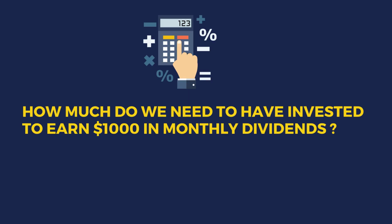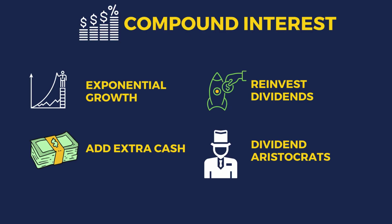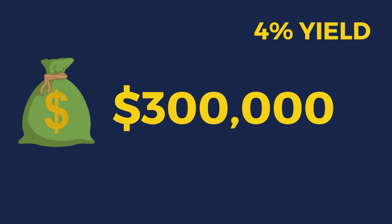Now we are ready to answer that one question. How much do we need to have invested to earn 1,000 in monthly dividends? With an average yield of 4%, which is very possible, you would need to have 300,000 invested. But don't forget the little trick of compounding.